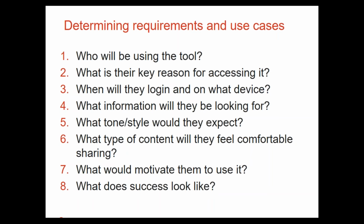So again, you need to think of what's the whole point of it and does it actually add any value to your staff members? Because with each new tool that you introduce to them, it requires, in some cases, training or change management or a bit of an effort from the staff to be able to use this new tool. So you need a good reason for why they need to use it.